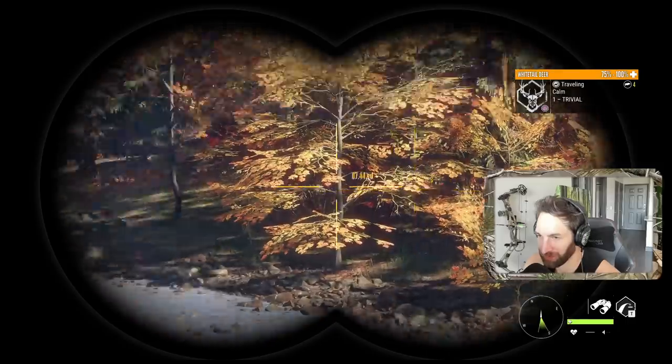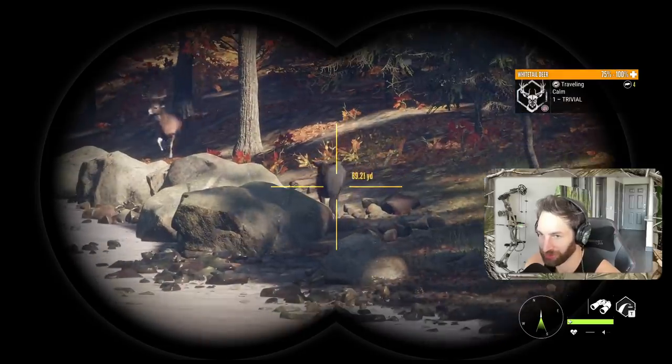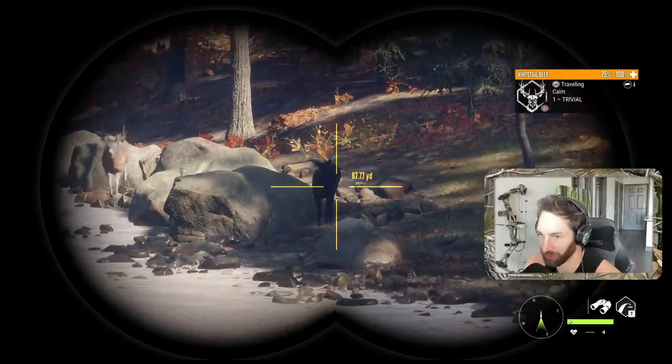And our big buck's gonna be coming in any minute now. Oh my god, there's our rare melanistic. There she is right there. Look at how cool that deer is.